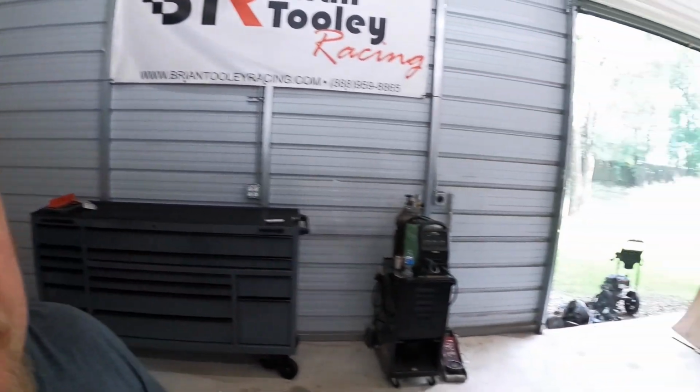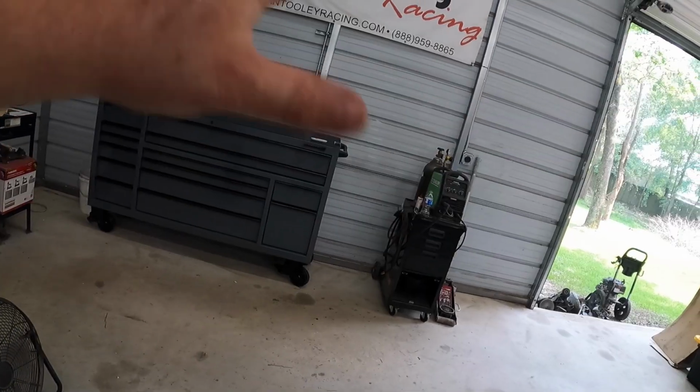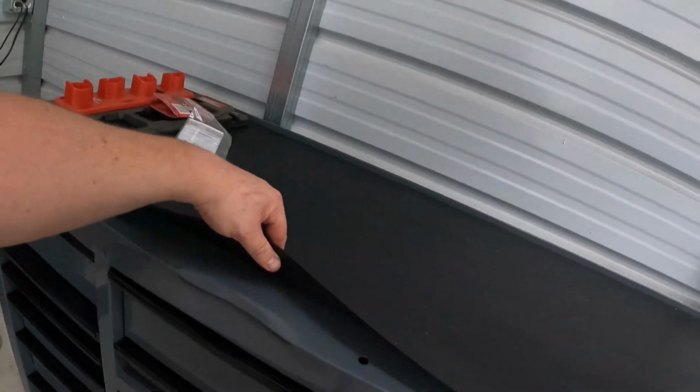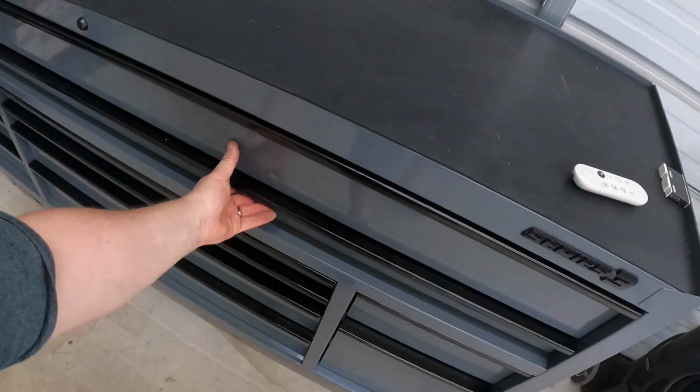So here's the new setup, right? It's gonna be the big toolbox over here. I don't know if I'm gonna get anything else for the top of it or not. Obviously I'll have to beat this out if I do. But right now it's empty. There's nothing really going on. So it's time for me to start consolidating.